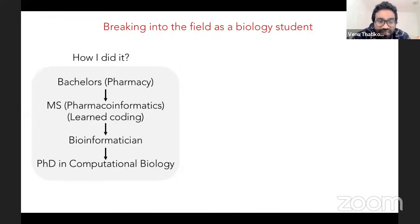Then, as I mentioned, in every field remotely related to biology, you learn the fundamentals of biology, about DNA, RNA, proteins. That means you have the biology knowledge, and once you combine that with coding or programming, you obviously become a bioinformatician. Informatics means you can code or program, and bio means you already know biology. So it's a combination of biology and informatics. Then I applied for a PhD, and I finished my PhD very recently in Germany. So this was my path.